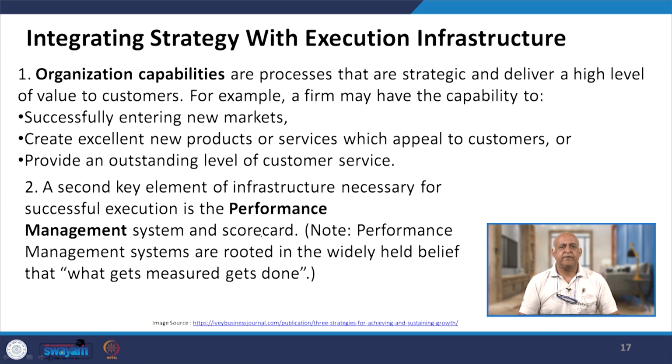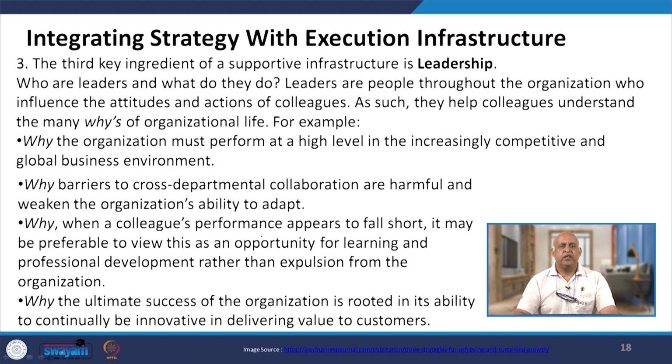A second key element of the infrastructure which is necessary for successful execution is the performance management system and the scorecard. Please kindly note that performance management systems are rooted in the widely held belief that what gets measured gets done. So, therefore, the third key ingredient of a supportive infrastructure is leadership.